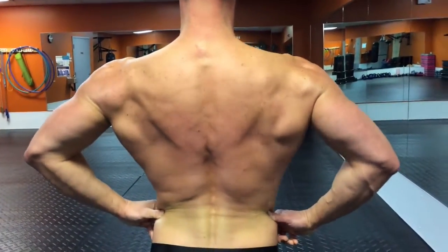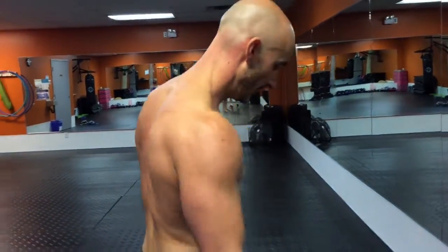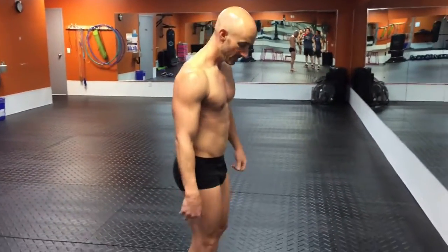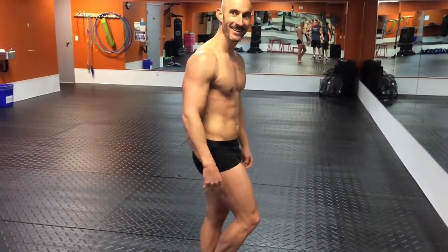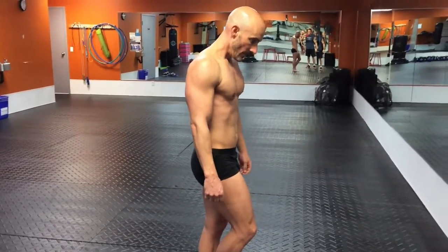Still struggling with my lat spread, front and back today. Just couldn't get that mind-muscle connection going. Couldn't get things to really open up there. Yeah, the scale, like when I know I'm dropping 1 to 1.4 pounds a week, as I have been doing, basically 1.5 pounds a week is what I've been averaging.